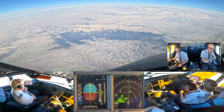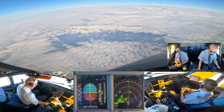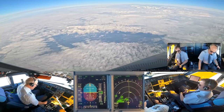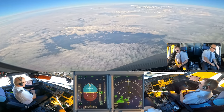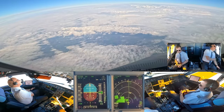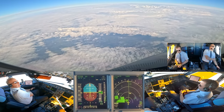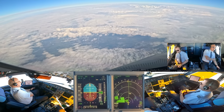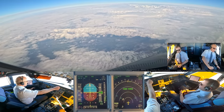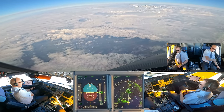Eurowings 16 Hotel Tango, contact arrival 128.555. 128.555, Eurowings 16 Hotel Tango. Schönen Tag noch. Danke. Romeo Mike on the climbing via the SID, maintain 5,000. Romeo Mike, you're identified and climb flight level 160. Climb flight level 160, Romeo Mike. Scandinavian 88 Golf, contact director 128.655, goodbye. Director 128.655, Scandinavian 88 Golf, tschüss.